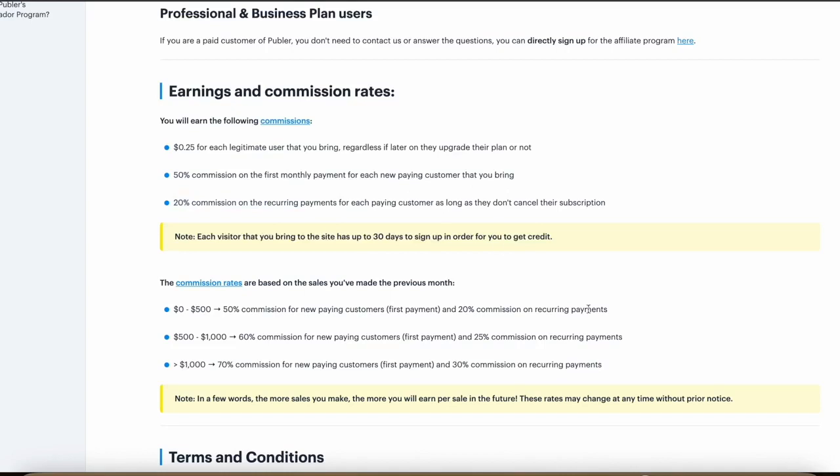So if you have a bunch of customers, people signing up and paying you, you can be making on average more than 25% commission every single month for a pretty long period of time. So you can see how that would stack up.